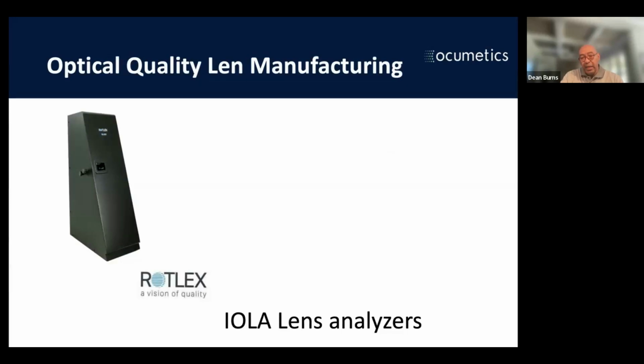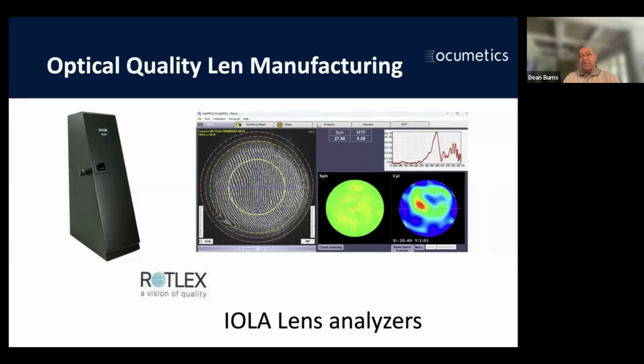To really get the best possible optical quality out of this type of technology, we purchased a device that we use on the manufacturing side called the Iola Lens Analyzer. It's in line with the manufacturing process, and it shows us the optical quality of the lens we're manufacturing. It also helps us with the MTF.